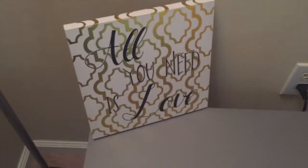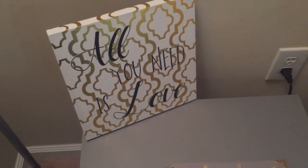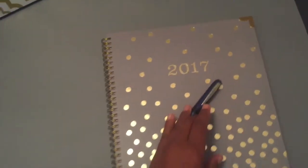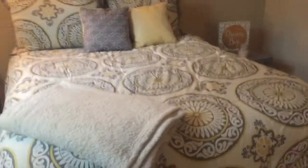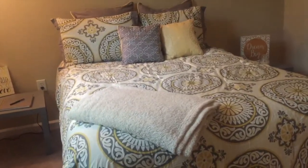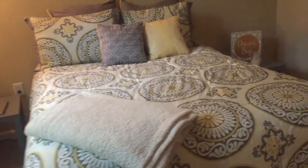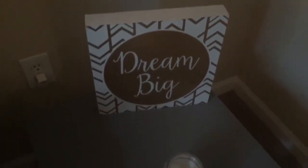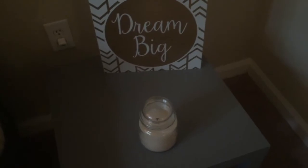I got the All You Need Is Love. I actually got this in Dollar General for 60 cents, y'all. I was like, even if I don't use it. But yeah, my planner like matches, which I was so happy about. I was like, this is adorable. My grandma bought me the bedspread and pillows, etc. from Target. Got another side table also from Walmart because they're identical. And this Dream Big. I got this from Elder Beerman, which is like a department store in Wisconsin. You know, just a little candle.